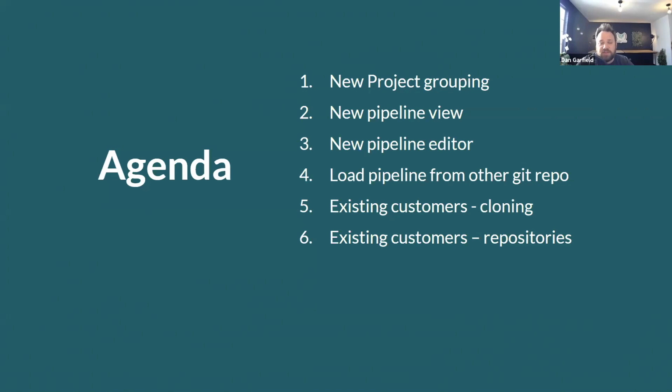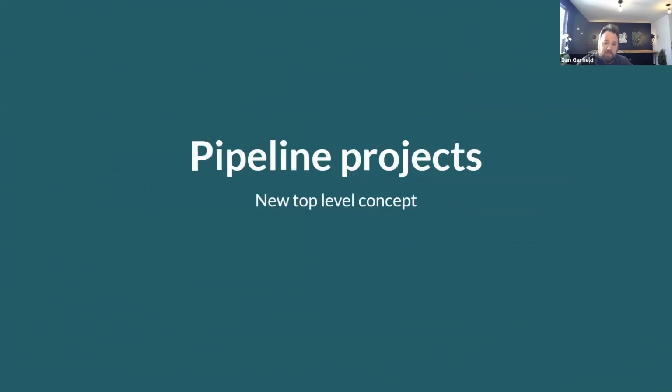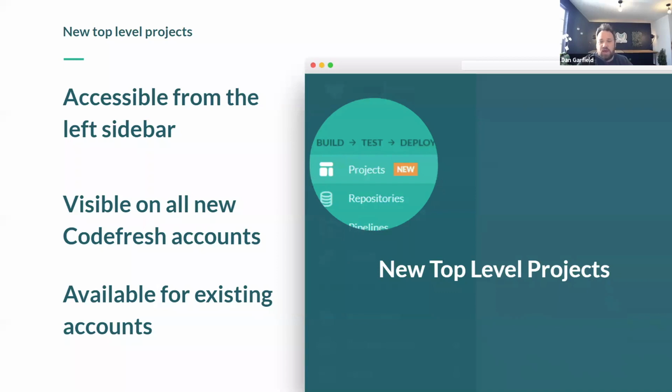So first off, let's talk about the pipeline projects. This is a new top-level concept that we have. Most of you will have this in your Codefresh account today. It's available to all new accounts, and for existing accounts, most migration has already been completed, but there is some migration still to go. If you haven't seen it yet, you will soon.